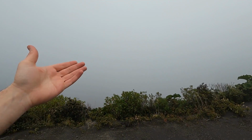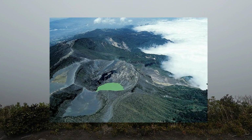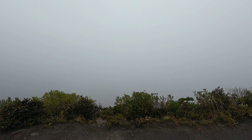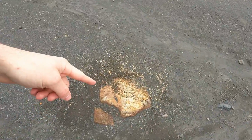Here you guys can see the caldera. There it is. Hopefully there will be some sort of wind that pulls all of these clouds out of here, but that's kind of what we're left with right now. I'm not disappointed. This is magical. This is very, very magical. And sometimes you try to make the best out of it, guys. We're walking on volcanic soil here. Look at us. And look, sulfur deposits.